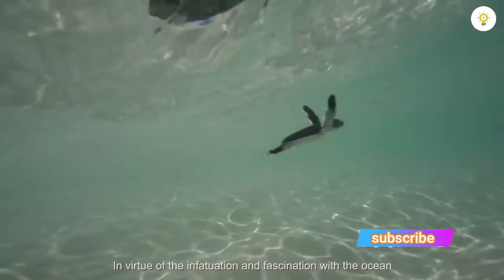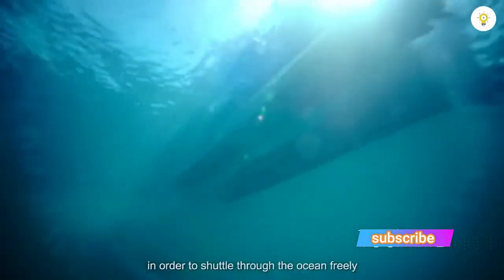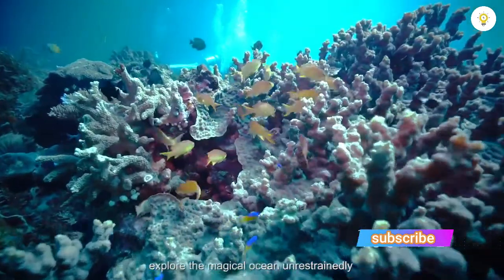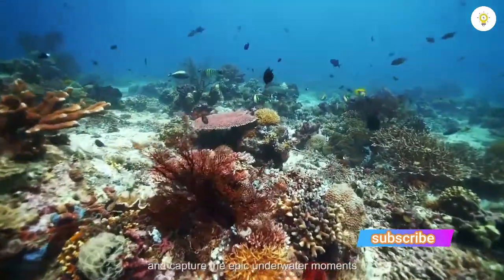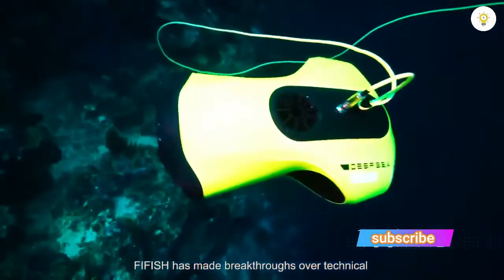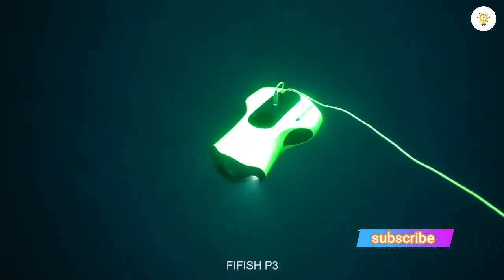In virtue of the infatuation and fascination with the ocean, in order to shuttle through the ocean freely, explore the magical ocean unrestrainedly, and capture the epic underwater moments, Five Fish has made breakthroughs over technical barriers to launch a new product, Five Fish P3.